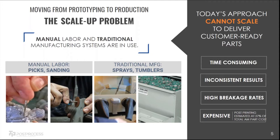Not only that, but when it comes to having that manual labor component and having really any human intervention, you're not going to be getting consistent results from day to day or person to person. As well, when we talk about the traditional manufacturing side of things, when you're using machines that are not designed specifically for these processes and these materials, you're going to end up with extremely high breakage rates, and all of these things together tie in to make extremely costly post-printing operations.